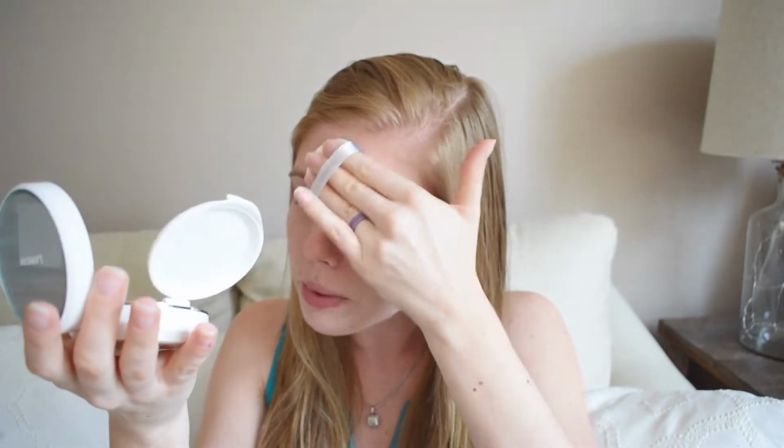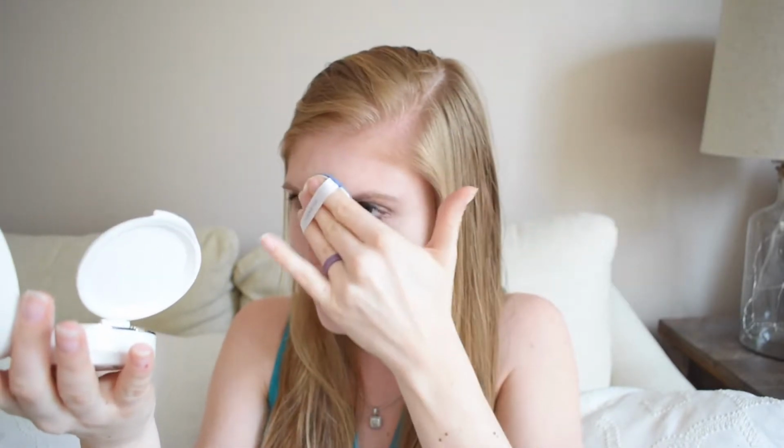Again, cushion foundations take no time at all to put on. So if you're in a pinch, this is going to be great for you.